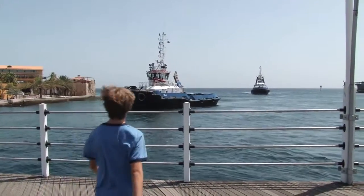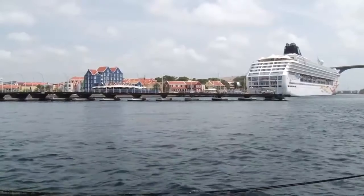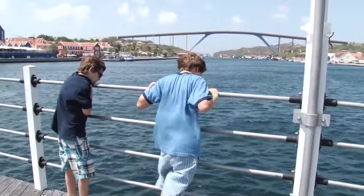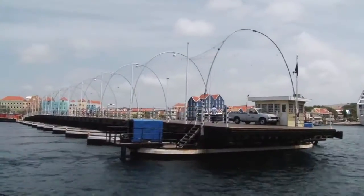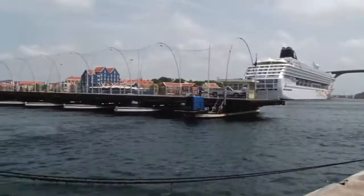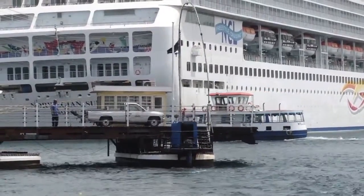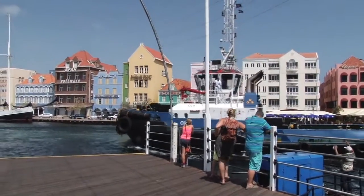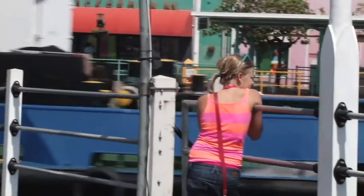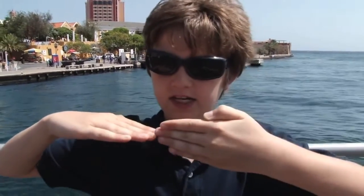Originally constructed in 1888, the Queen Emma Bridge actually floats on pontoons across St. Anna Bay. Nicknamed the Swinging Old Lady, the bridge is on a hinge, and when a boat wants to enter or exit the harbor, the bridge is swung open with the use of motors on the last pontoon, or, on the day we were here, by a tugboat. So now we're a little bit open so boats can pass through, but now we're going back so it can connect.